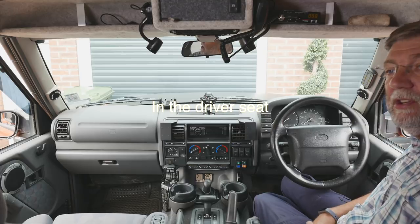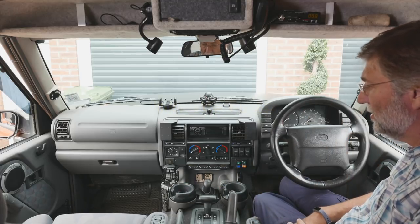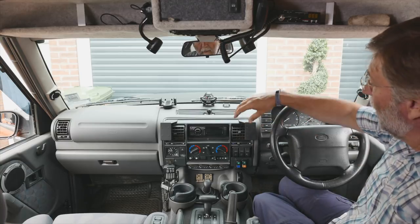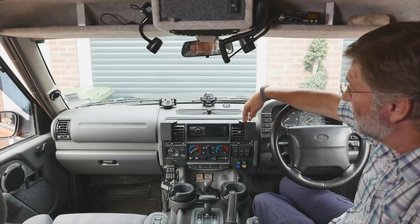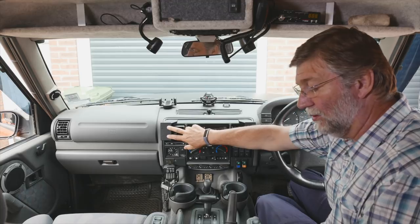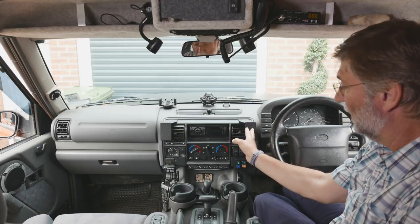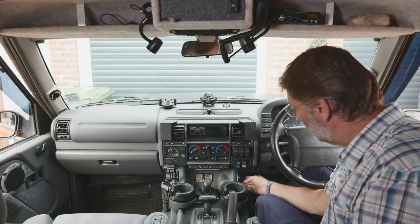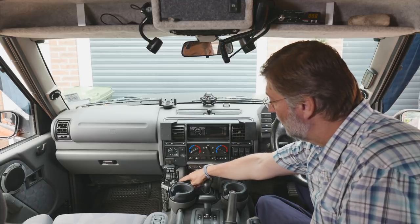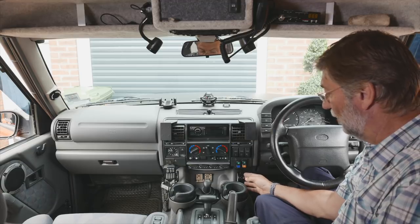Okay, on the inside of the car, fairly standard Discovery layout. Modifications that have been made since we took over the car. We've added these two Brodit clips. They'll be remaining. And basically this allows you to mount your iPhones, Android phones, whatever, onto here. And down below you've got two USBs this side, two USBs that side, allows you to charge your phone or tablet as you go along.